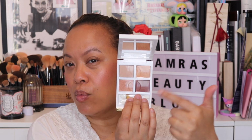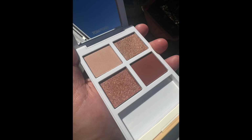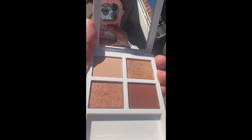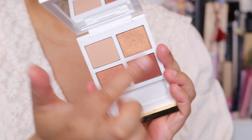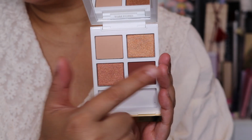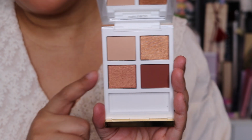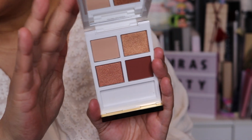This is what the colour story looks like, and it's quite warm. In fact, I'm going to show you why I really liked this. The colours are just gorgeous. So you can see here, this is what the colour story looks like, and I'm going to swatch these for you as well. But I just really liked the way this looked, and I think when we tested it in store, it just looked really pretty on my eyes. So I can't wait to show you this. So let's do a quick swatch of these first.